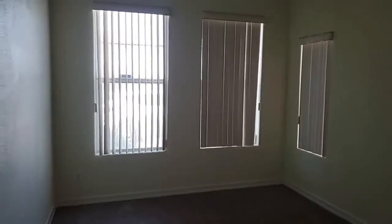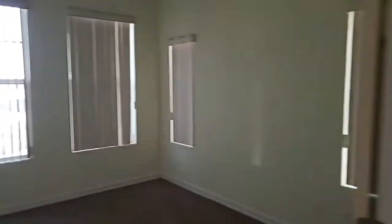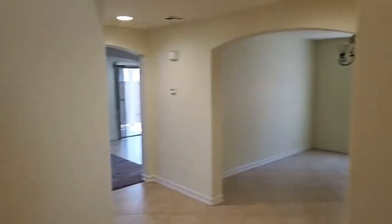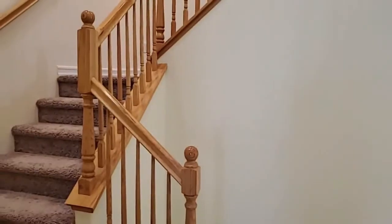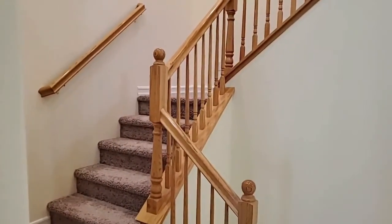This is the other entrance room. It's all on the ground floor. And there's a bathroom here. And then we look at the stairs to go upstairs. So here are the stairs to go up. Nice staircase, it's wood.